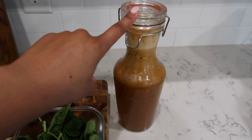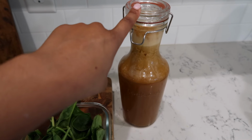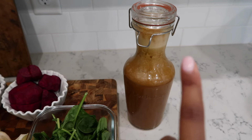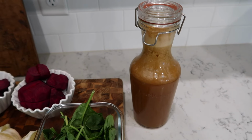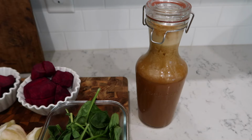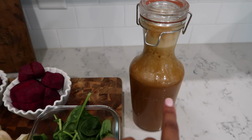Our apple juice is all done and I tried a little bit. It tastes so good, you guys. It did such a good job making the juice. I will say it has very little bit of pulp in it. I personally don't mind a little bit of pulp, but if you want no pulp, you can definitely strain it. But a little bit of pulp is actually really good for you. So I'm gonna keep it just like that.